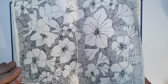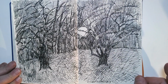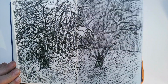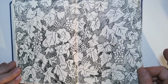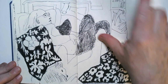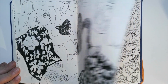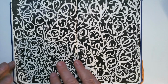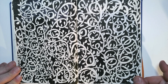Amaryllis. Gets you through the winter, your amaryllises. Here I'm using the Visconti Van Gogh pen in a kind of Van Gogh-y way. Grapevines. Here's my husband Nick and Severus. That works as wallpaper.